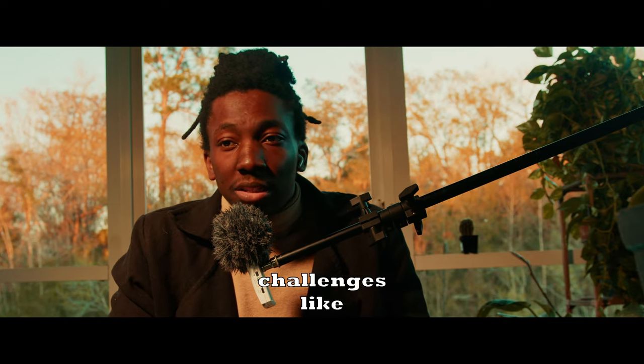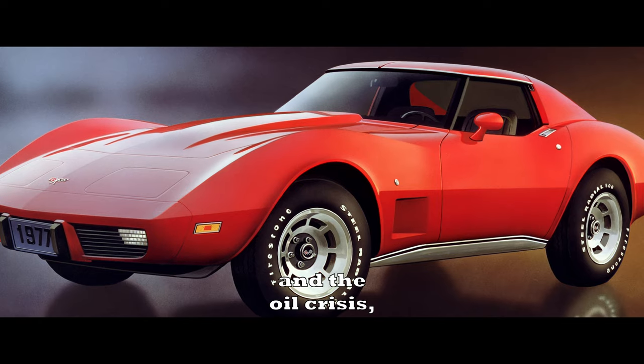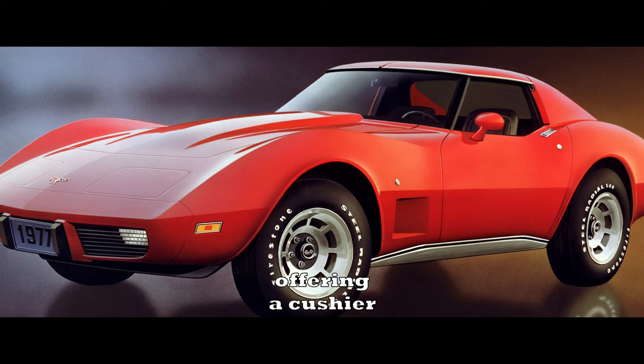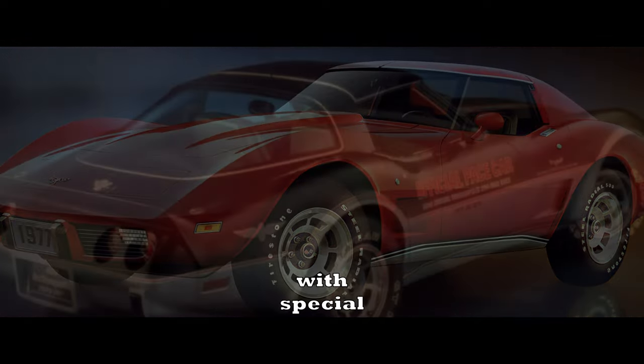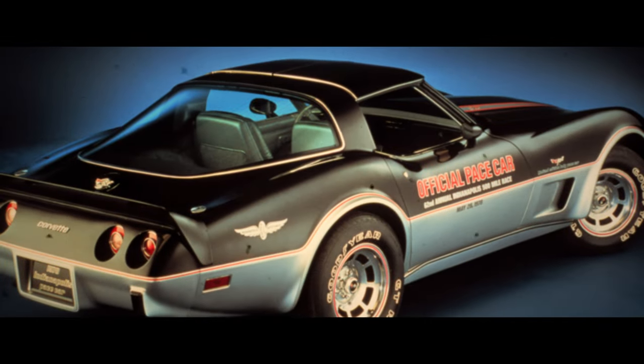Despite the 70s challenges, like emission regulations and the oil crisis, the C3 adapted, offering a cushier ride and more space, all while keeping the disco spirit alive with special additions like the 78 pace car.